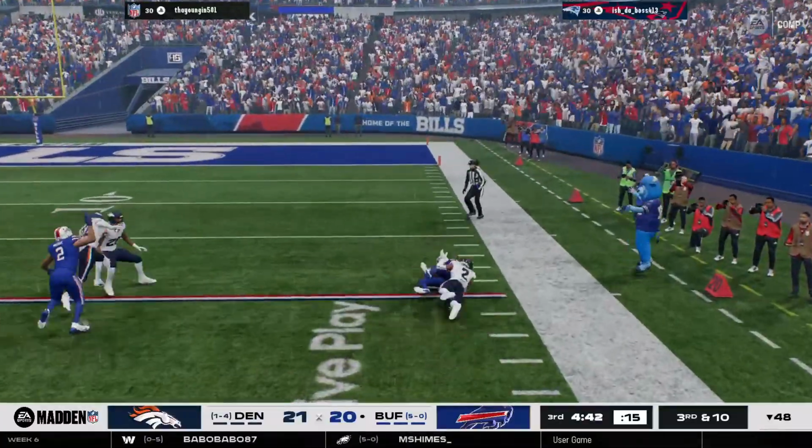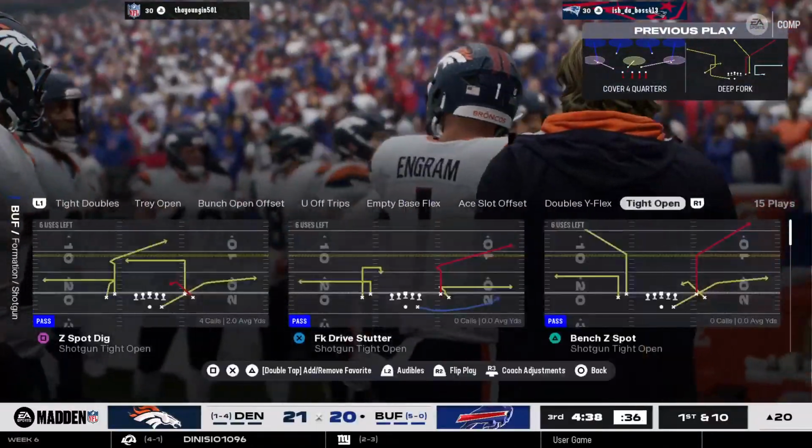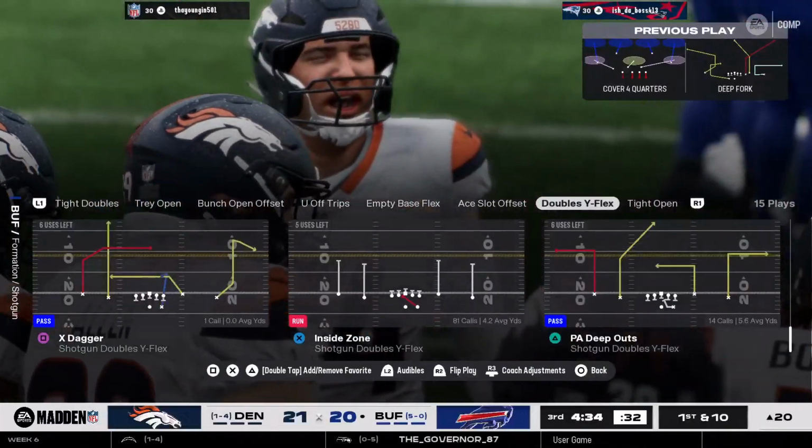For big yards on the right side. And he's going to have this one down to the 20. That one goes for 31 yards. And the Bills have a first down.